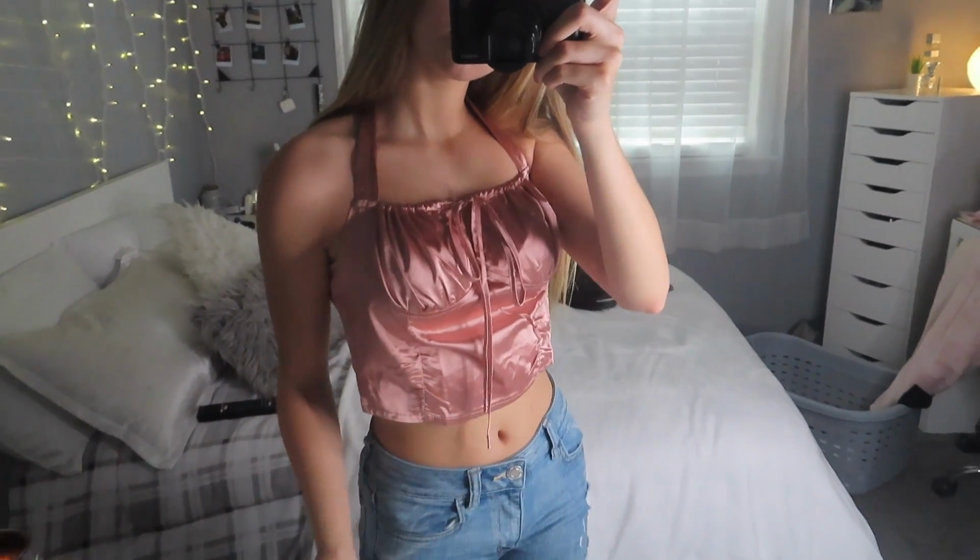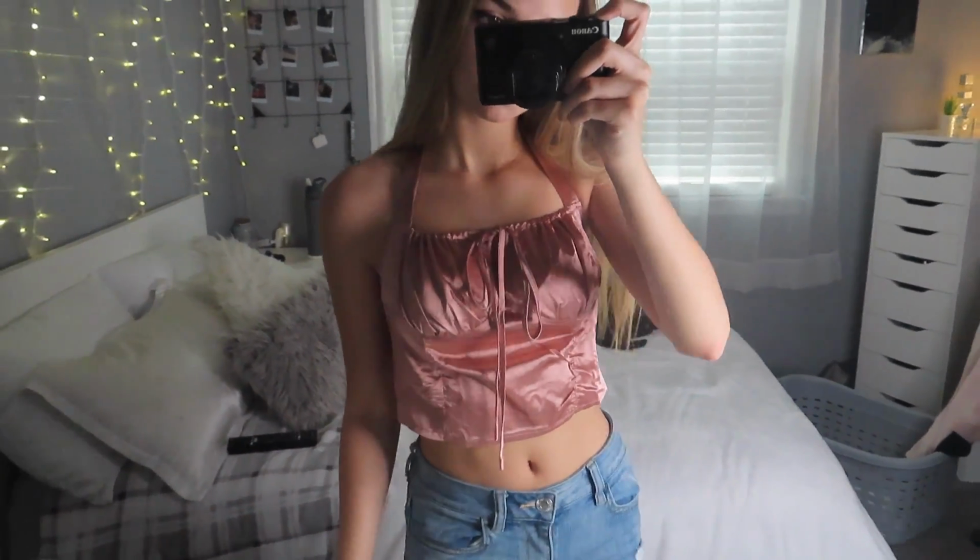But this is a really pretty bustier style. This looks and feels super high quality. As you guys can see, it's a satin silk, and it does have a zipper on the side, so it does still fit tight, but not skin tight.